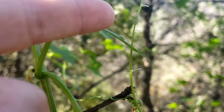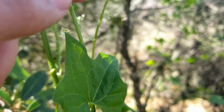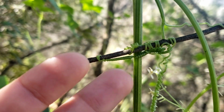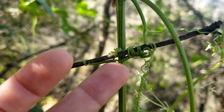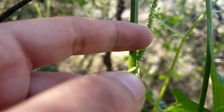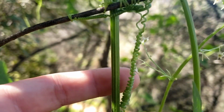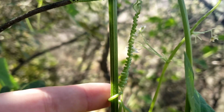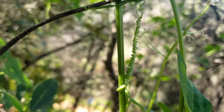And so yeah, they have separate male and female flowers, but on the same plant. So technically that's still a monoecious plant. The opposite being dioecious. And dioecious plants have separate male and female individual plants entirely. But yeah, they just separated out their different flower types. Look at those tendrils. Those gorgeous little coils. So yeah, two vining plants of the lower elevations in California.